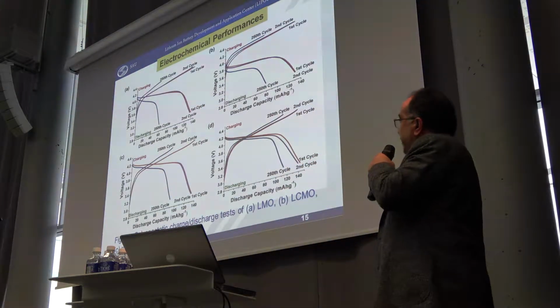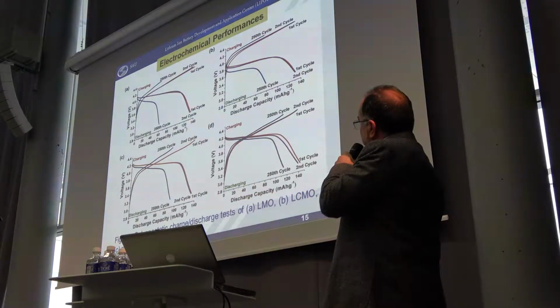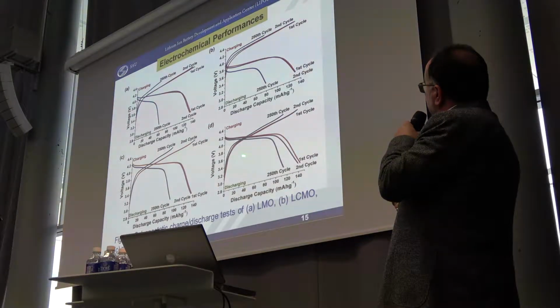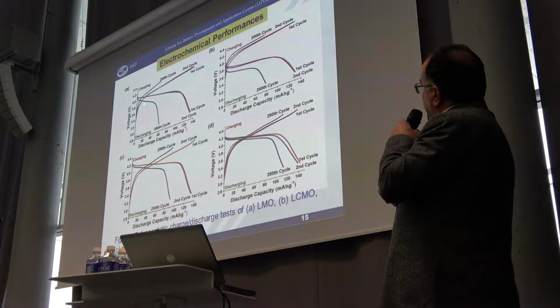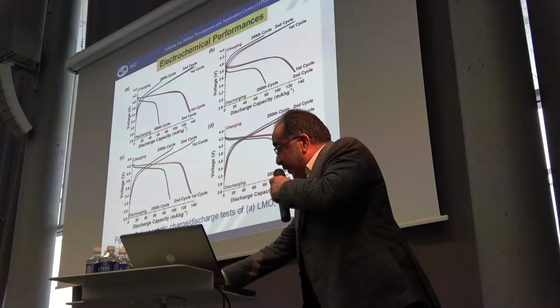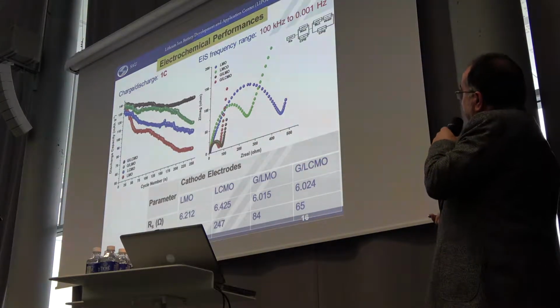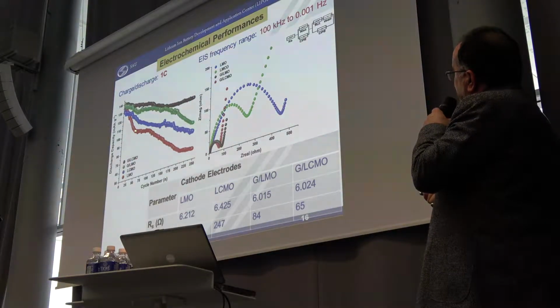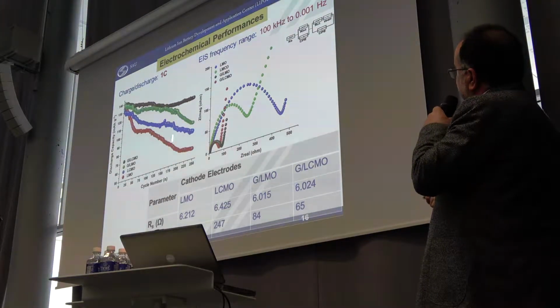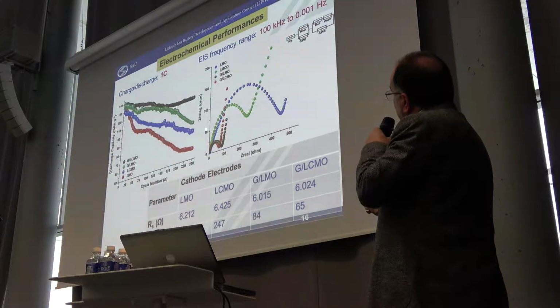We have also carried out electrochemical tests. We do not have enough time, so I am just going to summarize. By adding chromium and mixing with reduced graphene oxide, maybe the first discharge capacity is approximately the same, but after 220 cycles we have almost 120 milliampere hours per gram capacity, which is very good for this cycle number. And this is the comparison of the discharge capacity with cycle number when we doped chromium and produced another composite with graphene oxide. We have very stable capacity after 200 cycles.